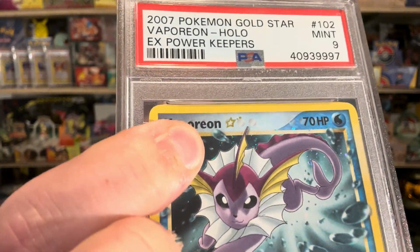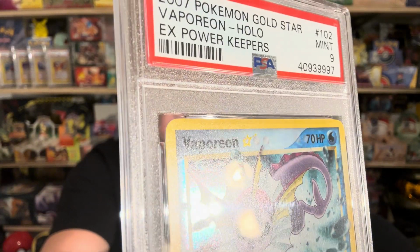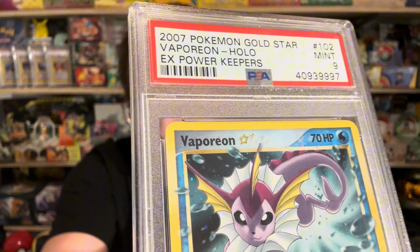There's a sweet swirl, and it's awesome. Like, whenever I can get a card and, almost by mistake, I get a swirl in it, it looks phenomenal. I can definitely see that way better than you guys will over the camera, but I'm just so happy that it got a swirl, because Jolteon has a swirl, Vaporeon has a swirl, a lot of my gold stars have swirls. It just looks awesome.